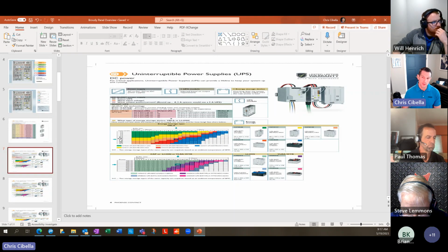If you or the customer can provide how much amperage we need, say 5 amps, and for how long they would like it backed up, we can do a recommendation on a battery. And so we can do that for AC power and also for DC power.